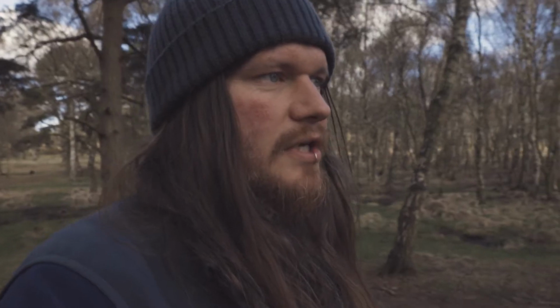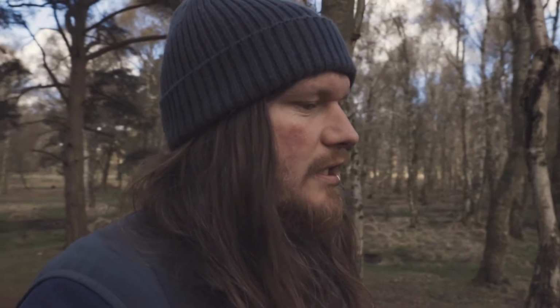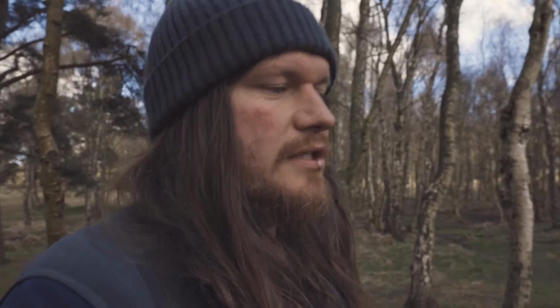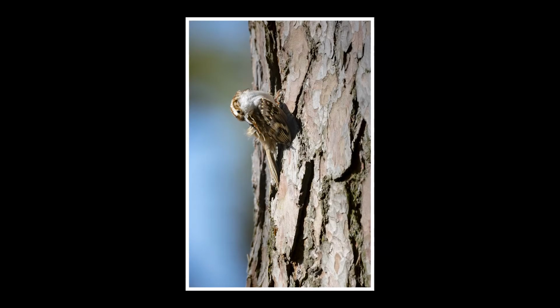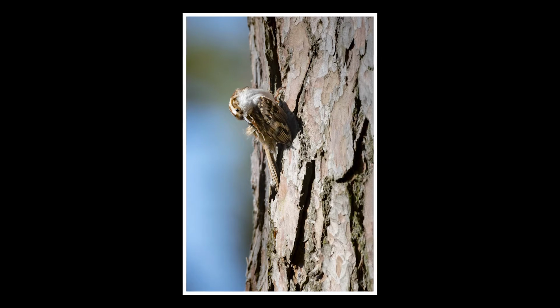So I try and squeeze in mornings where I can, but sometimes I just make do with the midday sun. It's been really sunny last week or so. And so what that does allow you to do is get some action shots. I got some action shots that previously I couldn't get on treecreepers because I couldn't have a fast enough shutter speed. So you can kind of play with your environment and just make use of it.